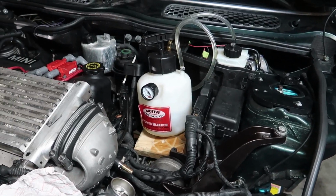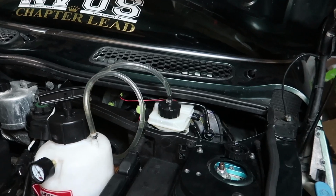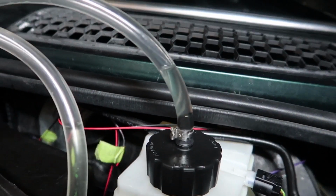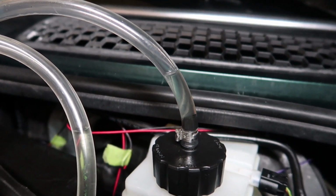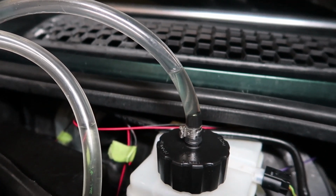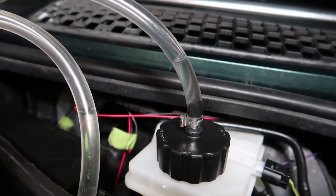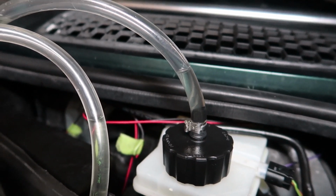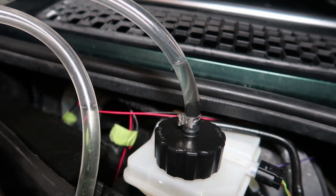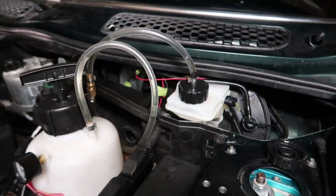Alright, a little bit of an update. So I've got the power bleeder back on the clutch reservoir, the brake reservoir. As you can tell, if it'll focus, there are air bubbles coming up. So what I did is I just pressed the pedal down, pressurized the system back up, and slowly started letting the clutch pedal back up. And as I did that, I realized there was some air coming through. So I've just got the clutch pedal locked down with one of my tripods.